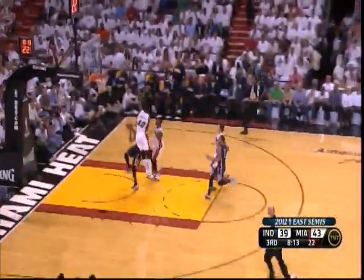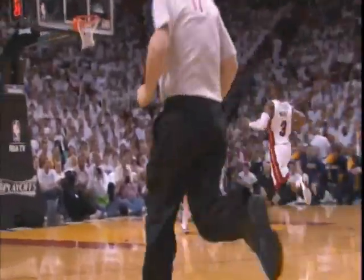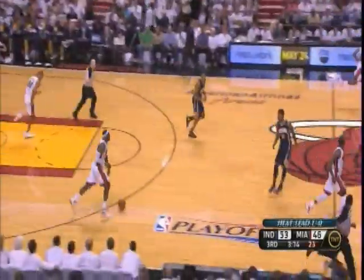George with the steal. George on the drive, blocked from behind by Wade. That's his second rejection. The foul committed by Granger. How many times have we seen something like this tonight? The recovery, and that's a foul right there on Haslem grabbing the left arm. Watch the left arm right here. That's a blatant foul. It was not called. Tough break for George. 32% shooting.